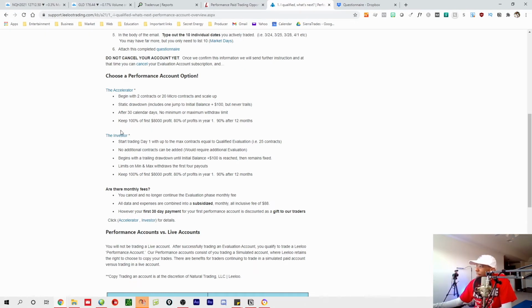With the investor, whatever evaluation account you used, you will get the same account size and the same contract restrictions, or however many contracts you can trade, the same drawdown, all of that will be the same. It's just in a performance account, and there is no scalability.